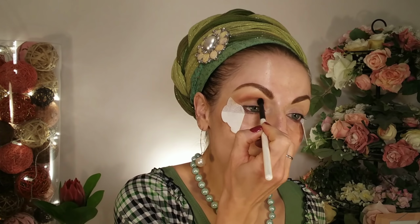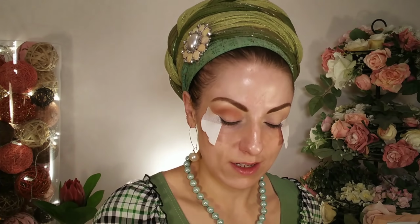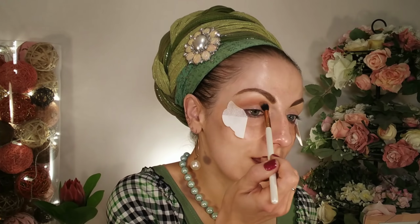Next step, if you want to take it a little bit more, you just take the next shade down, which is just a tiny little bit darker, and it's called the Dune. And you take a little bit of a more defined brush and just deepen up the crease a tiny little bit more, but don't blend it out right over the first shade. Just put it in the crease a little bit, and then take the first brush that you used before for the lighter shade and just blend it out. And that's literally how easy it is.